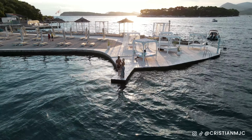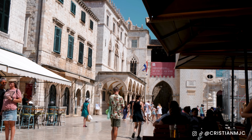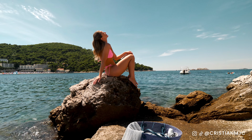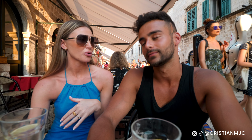But Lapad's great just because it is a little bit more out of the way. It's not as hectic as Dubrovnik Old Town, which is super, super busy. I like that it's far enough out that you feel like you can chill out a bit and sunbathe and do all that stuff. Exactly. But it's not too far if you want to come in. So even if you wanted to stay out there during the day and come in here in the evening, you could do that.